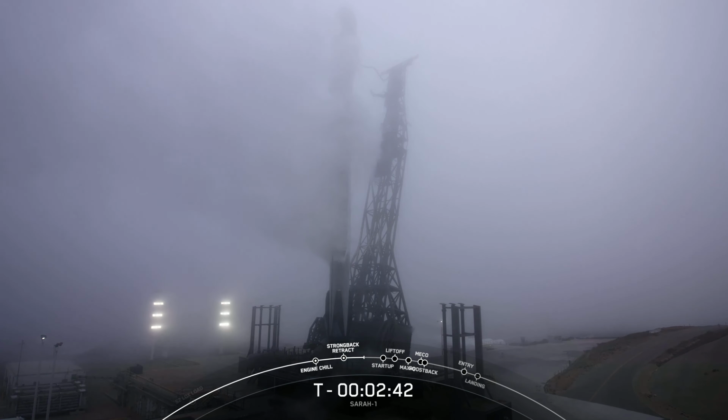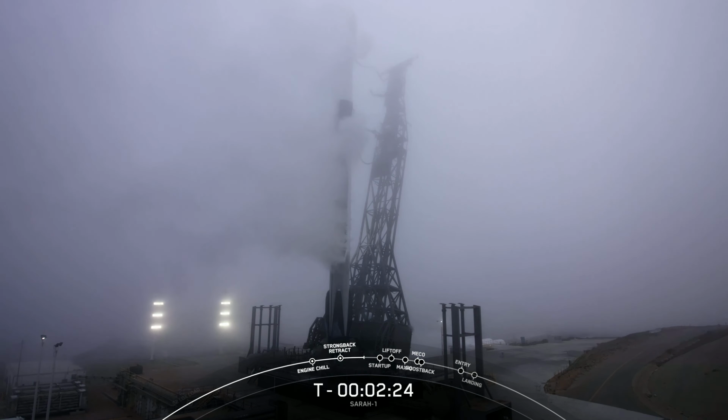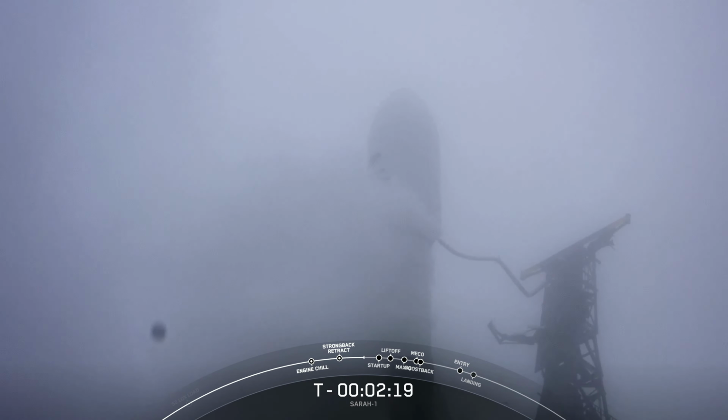And as the clock continues to tick down, it is also worth noting once again that at the request of our customer, we'll be ending the webcast after the first stage landing attempt about 8 minutes into the mission. You can see that there are some clouds starting to form around Falcon 9. That is normal and expected for us at this stage in the countdown.